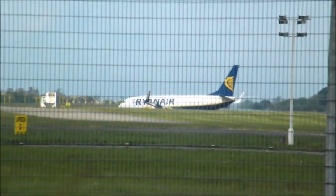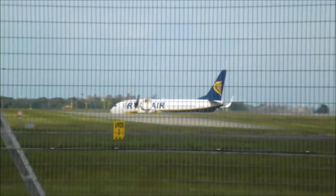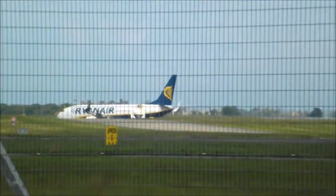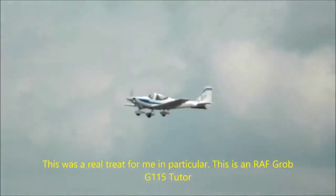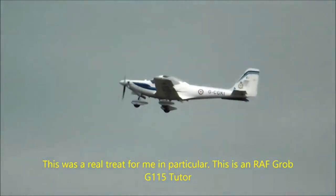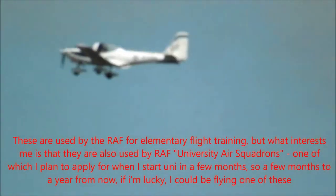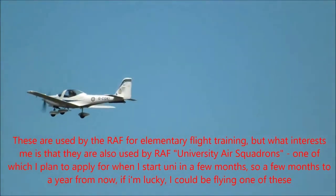I didn't know as much as I do now, and it was just one of those kind of silly things. But you'll see a couple of cool things in this video as well. Like this here, this is a Grob Tutor. Now, the RAF don't use these anymore themselves, but they are still used in these things called University Air Squadrons.